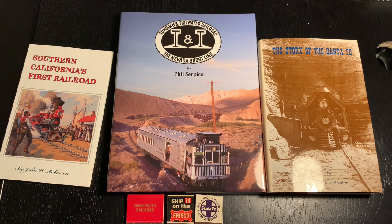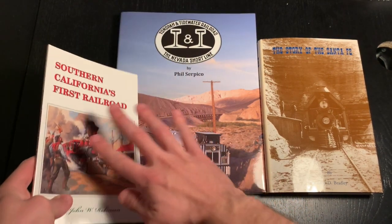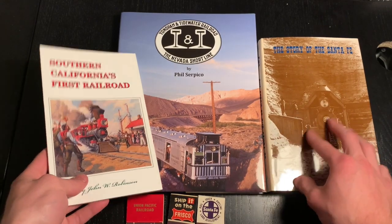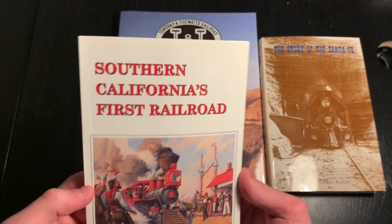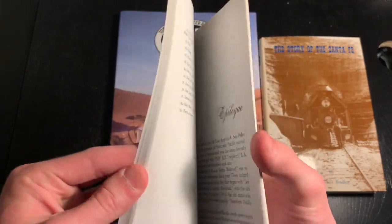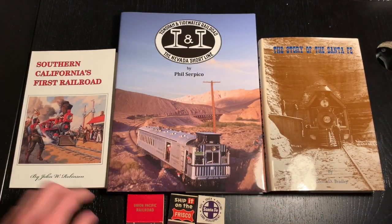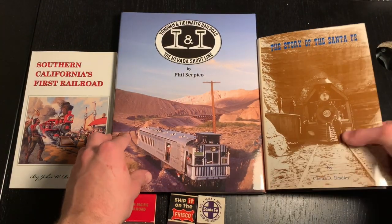This is a pretty good weight to it as well. Now the next set of things that I got was a mix of Railroadiana, or I think that's how it's said, and a few books, of course. I got these three books from the same person who was selling them. First we have Southern California's First Railroad, about the Los Angeles and San Pedro Railroad. Where is that funny looking locomotive? Well, there's an early photo of Los Angeles.